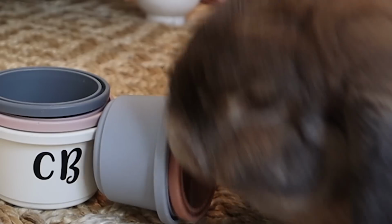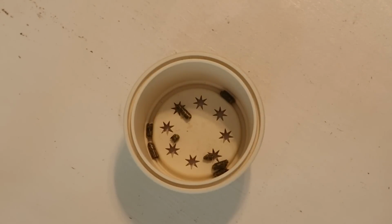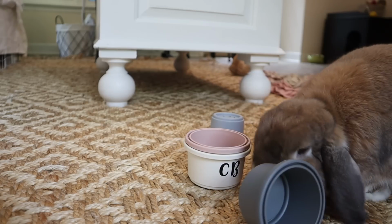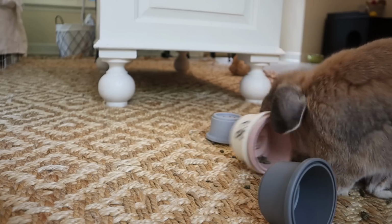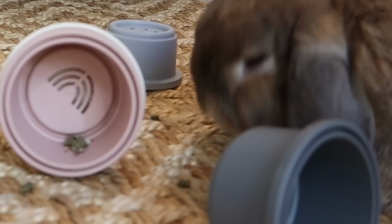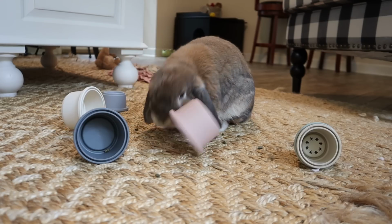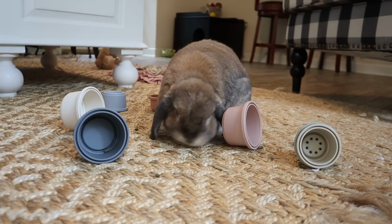Now, these cups are really easy to set up, but I'm actually only gonna give these 2 Cinnabuns out of 5 because these can be quite the mess. Even though she is eating all of the food, or at least all the food she can find, when she picks each cup up, she is flinging pellets everywhere, and that just means there's dust everywhere, and most likely she's gonna miss some pellets. Also, the cups get left behind, and so you have to clean them up as well. So there is a bit of cleanup involved with stacking cups.